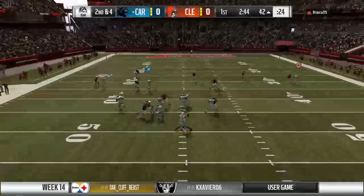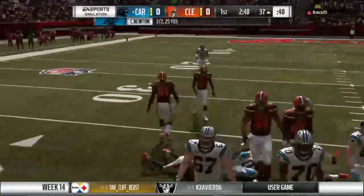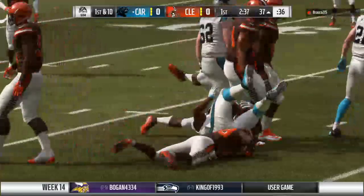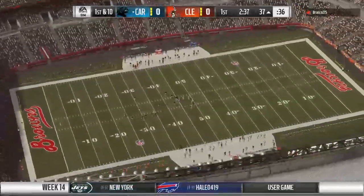On 2nd down, here's Newton, and he's going to drop this off to his fullback. They get 5 out of that one, and it moves the chains. And the big guy catches the ball out of the backfield, and oftentimes that's quite a surprise to the guys playing defense because he's not ordinarily thought of as a pass catcher. It often works when they decide to dial it up.